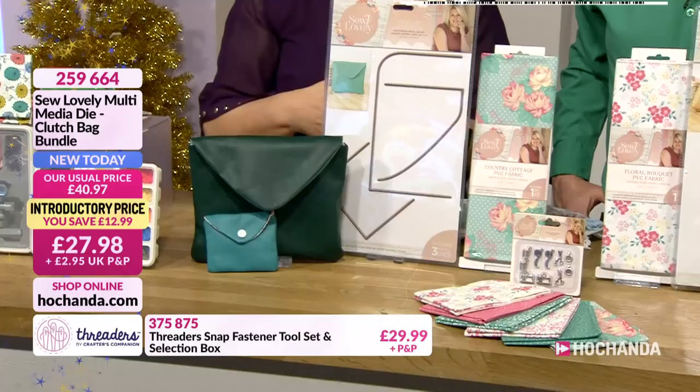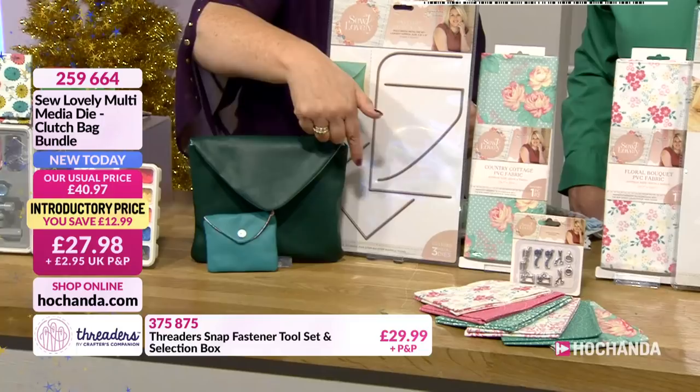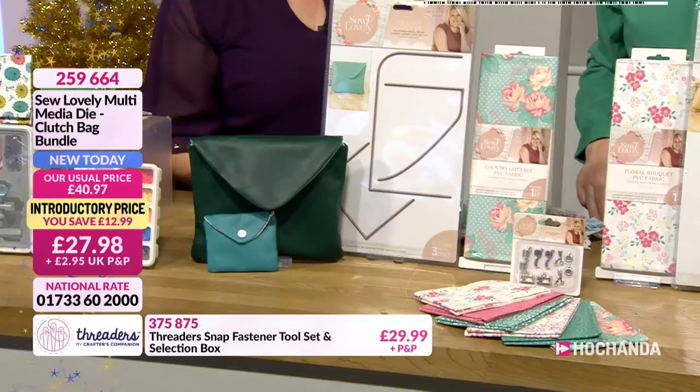Two different size flaps as well. You can have this shape here that gives you the envelope shape, or you can use this one here to make more of a square shape flap. So really versatile. Yeah, it looks great, and everything you're getting is this side here.